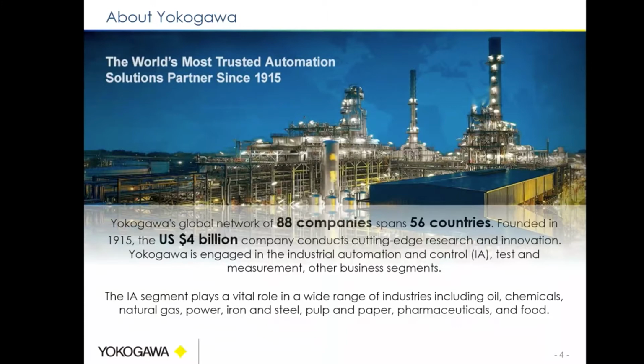We don't just make pressure transmitters, okay? We have a full portfolio of field instruments. Not only pressure, but we have temperature, level, flow meters, as well as a number of control systems. So we do SCADA, we do large plant integrations like our Centum. We also do safety systems. So it's not just instruments.